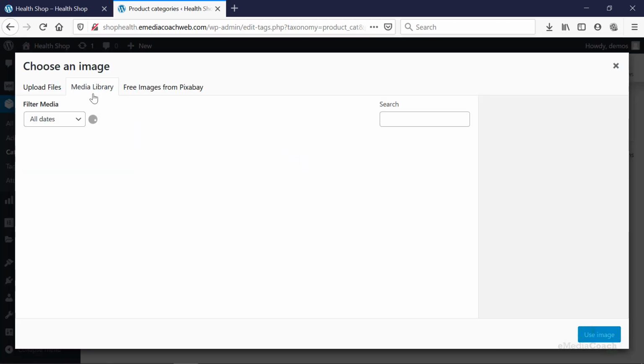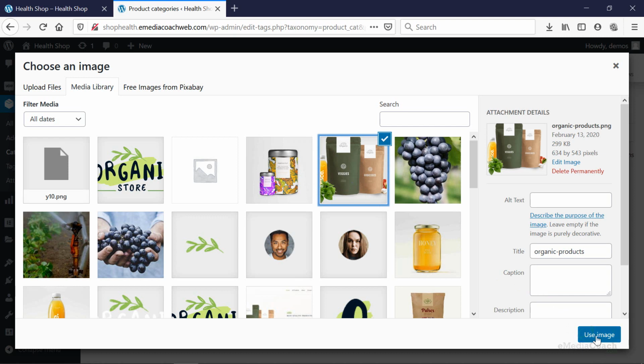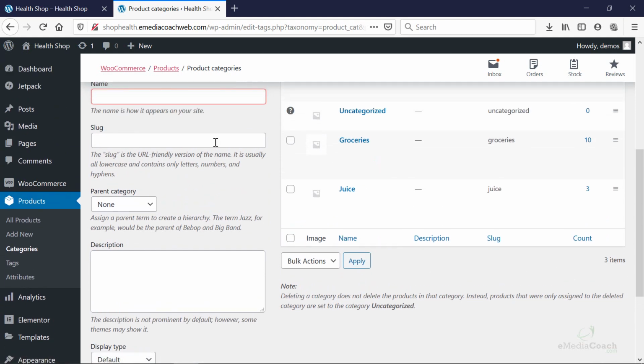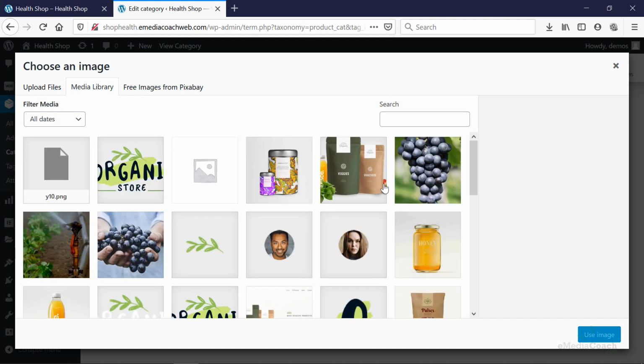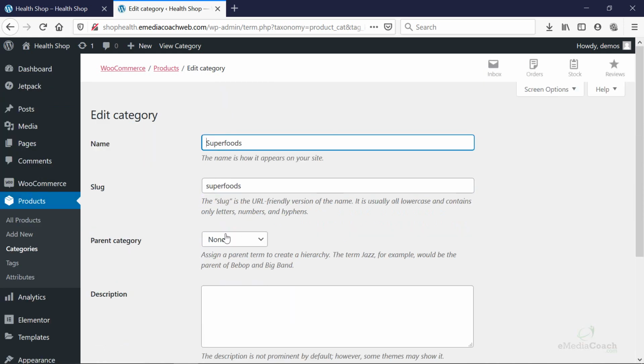Let me just add that now. It'll open up what's known as the media library. You can then upload any products from your store. Let's just use that as an example. I might just need to edit this one. And add the thumbnail. Of course, everything I do here in this entire tutorial is an example to teach you everything you need to know to set up your entire store by way of example. There we go. So that's how to add product categories to your online store.